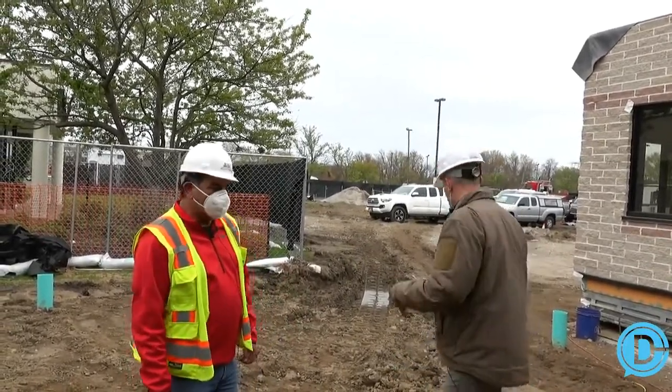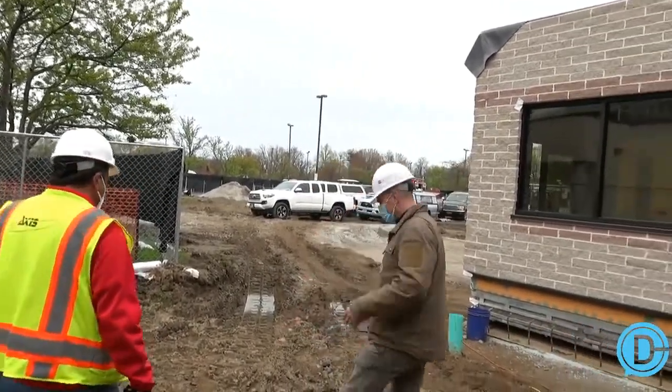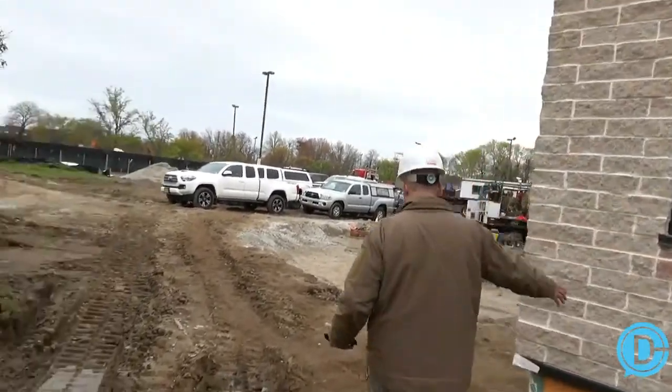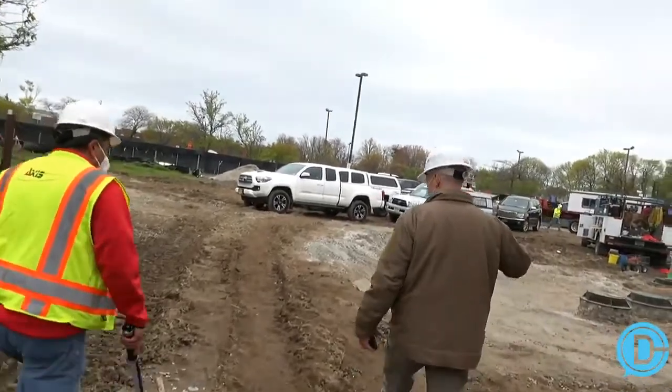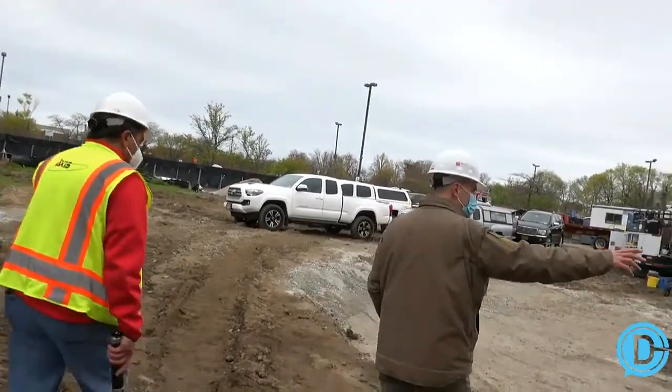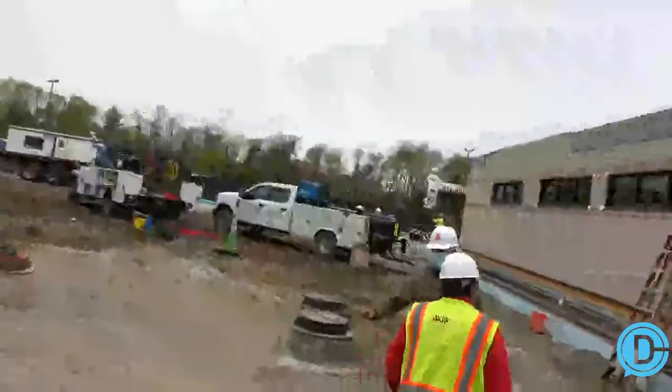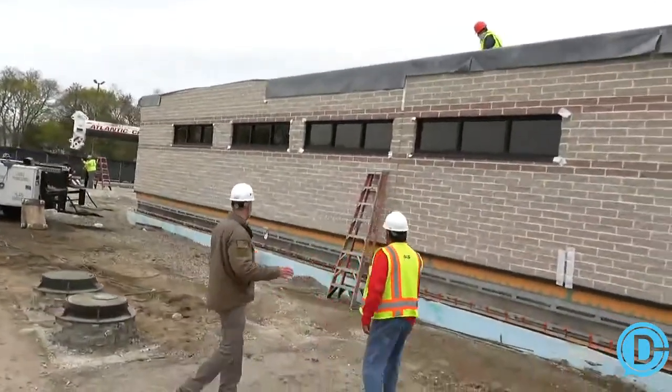Let's walk around the front of the building here, and David will catch up to us there. This wasn't here earlier. So David will go up here and tell us what ended up happening.